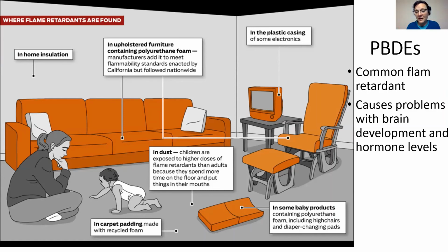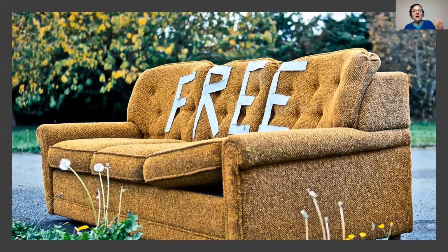Let's talk about that. I have a story to tell you. There are many ways that this process could happen, but this is one example that I think is easy to comprehend. Our story begins with a free couch on a driveway. This is an old couch, and since it's an old couch, it's got lots of dust in its cushions. The dust particles in the cushions pick up small hitchhikers.